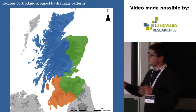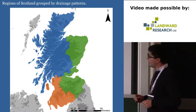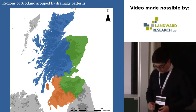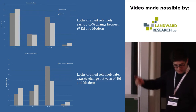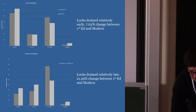But crucially, the difference between the two is the timing that the drainage is taking place. In eastern Scotland, drainage is taking place somewhat earlier, and in southwest Scotland, it's taking place somewhat later. And so the hypothesis is then, we can look at this graphically first, and you can see the amount of change in eastern Scotland versus the amount of change in southwest Scotland, and also the intensity of drainage, much more completely drained versus lowered, whereas here it's much more even.